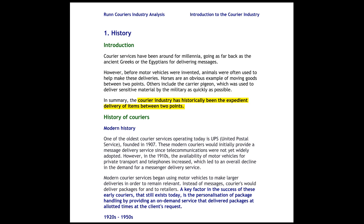And one of the companies you'll become intimately familiar with for this industry pack will be UPS, a courier that's over 100 years old and pioneered many of the methods and techniques that all couriers use today. One of the key factors in their success, and that of all other successful couriers, is that they personalize the package and provide an on-demand service where they deliver the package at allotted times at the client's request.